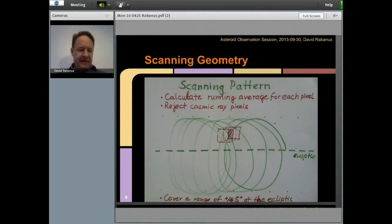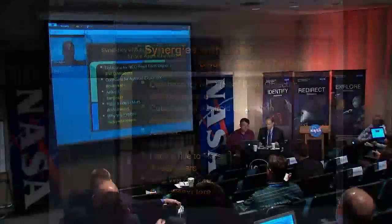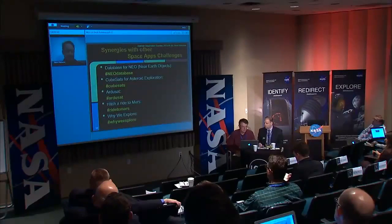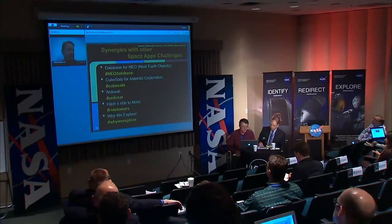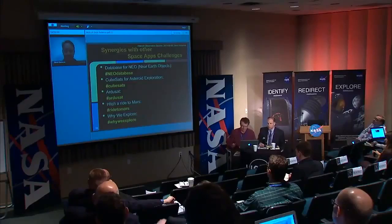Basically, that's the idea. And with this whole challenge, we would actually have some synergies with other space challenges that have been formulated by NASA. That is the database for near-Earth objects, CubeSats for asteroid exploration, ArduSat, Height to Mars, and Why We Explore. These are the main themes that have connections with what we want to do. Thank you very much.